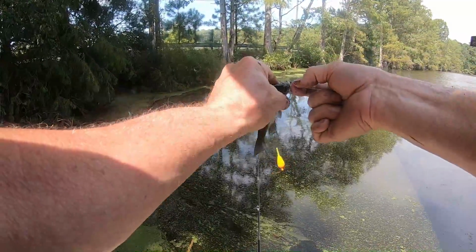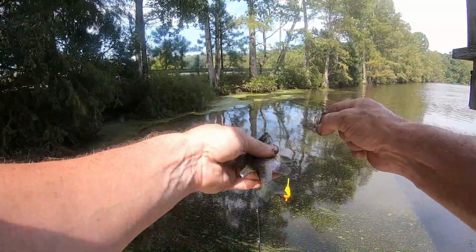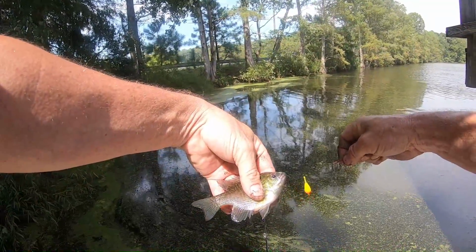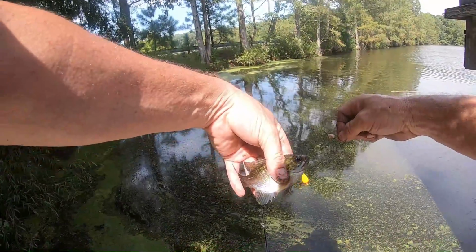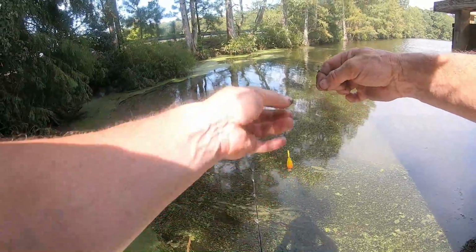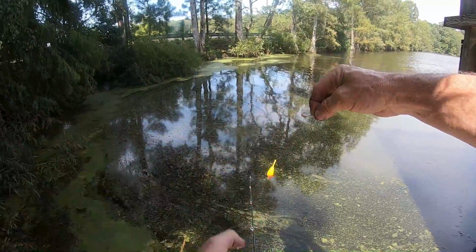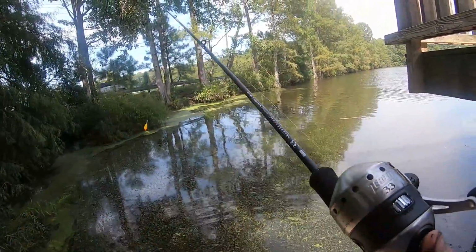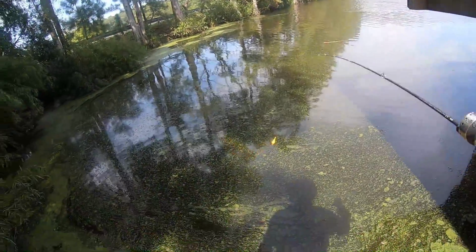Now I myself, I know a lot of people would use these little guys as bait, but I never have been that guy. I don't know why. I just never have been that whole, kill a fish to catch a fish. Worms and crickets and things, different story.